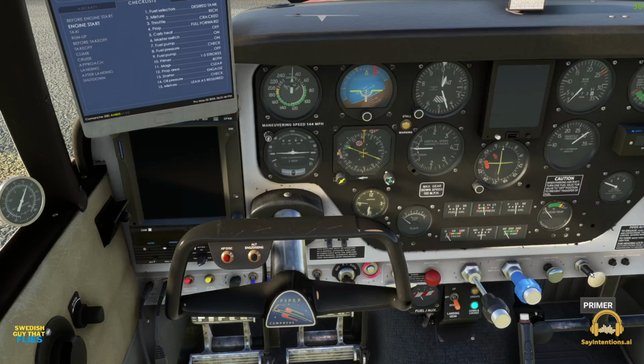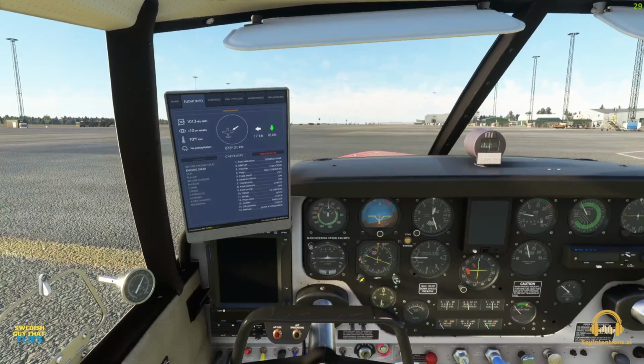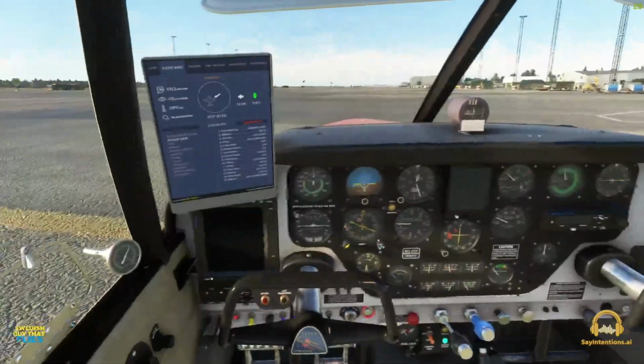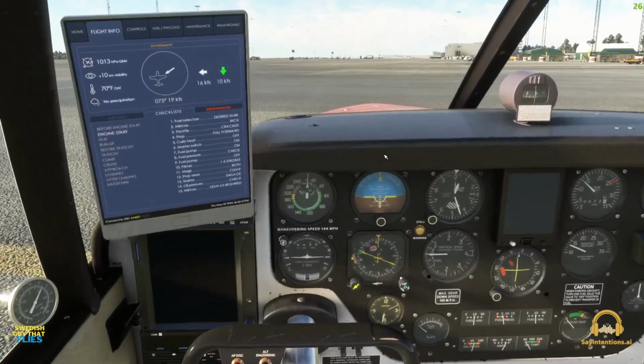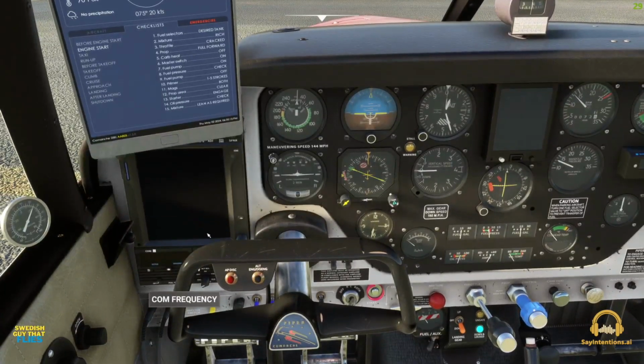And one more, and we can turn off the fuel pump. And mags. Both. And starter, engage. Nice. We should have called out clear prop first, but no one is around. Okay, we have engine start. So now we can get the avionics up and on.